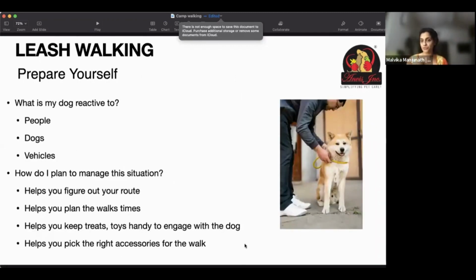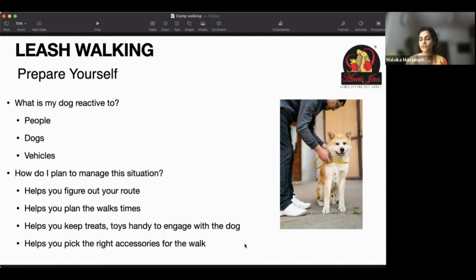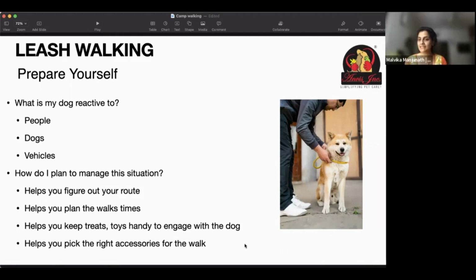And then you have to prepare yourselves. Be understanding and cognizant of what your dogs are reactive to. Now, you have to realize what your dog is basically reactive to. Figure that out, jot it down, because for every single trigger point, you will have to know the rest of this that I mentioned in the slide. How am I going to manage that? Right? Plan the walk times. Like I said, plan the times where dogs are not reactive as much to these external stimuli.